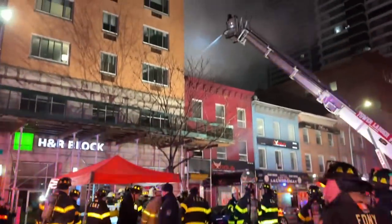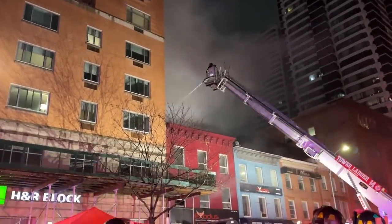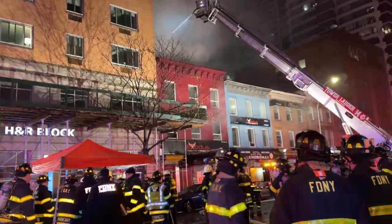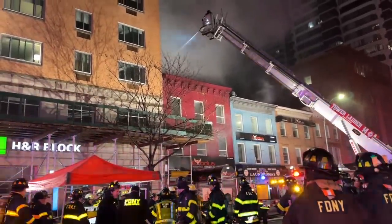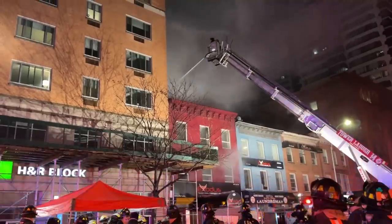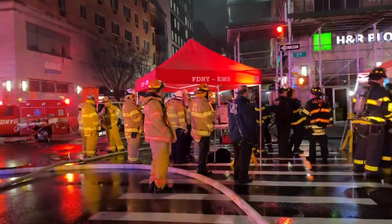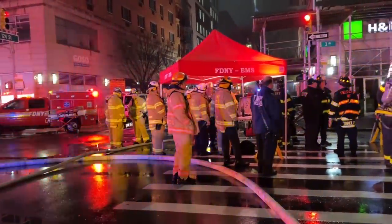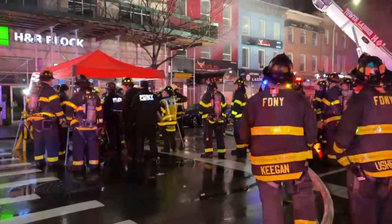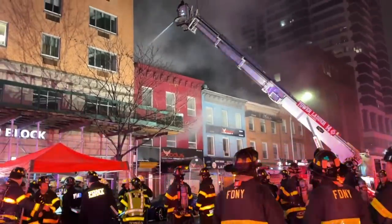And a lot of operations going on. Still some pockets of fire in the building, and smoke pouring out from the top there, and some coming out of the second and third floor as well now. Large contingency of FDNY EMS. The temperatures are dropping dramatically as well.